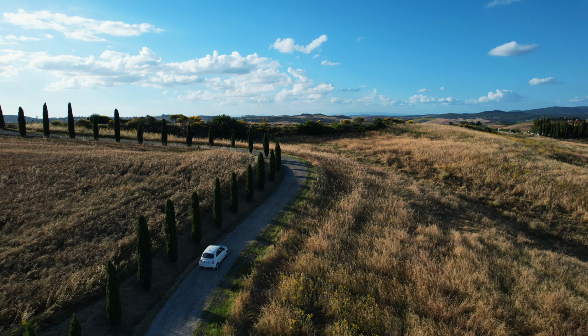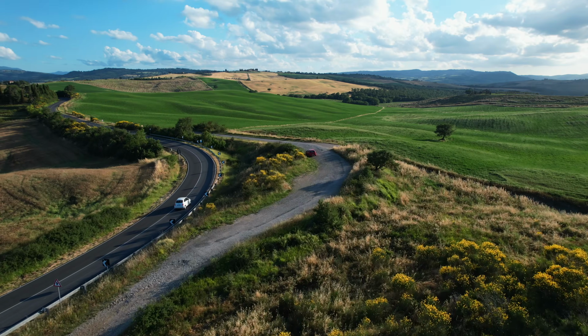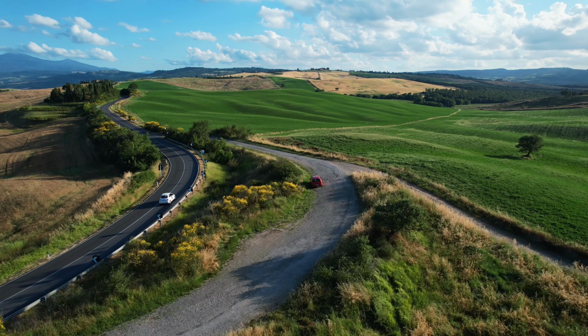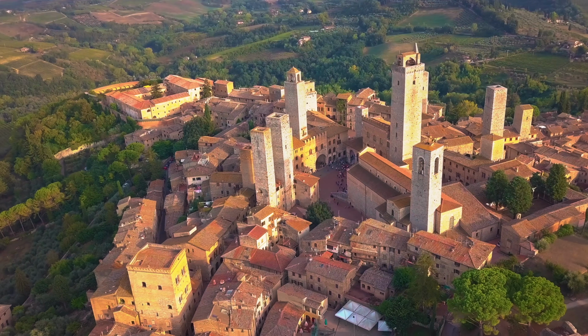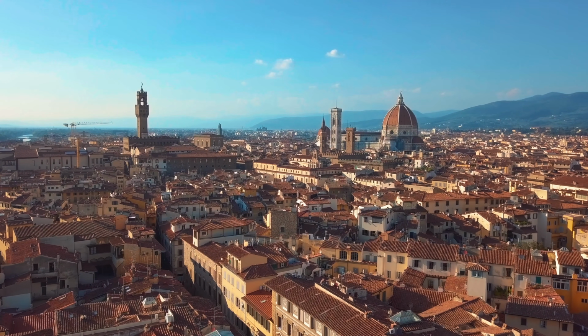Today, we're driving a cute little Fiat 500 through the rolling hills of Tuscany, a province in central Italy known for its vineyards, wine tasting, walled cities, and of course the beautiful capital city of Florence.